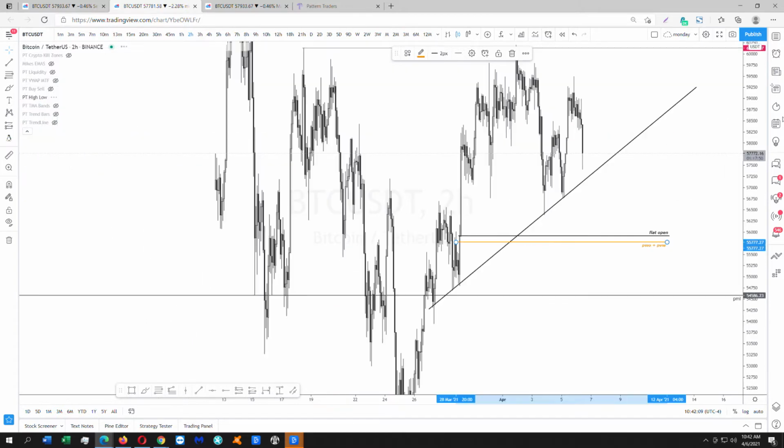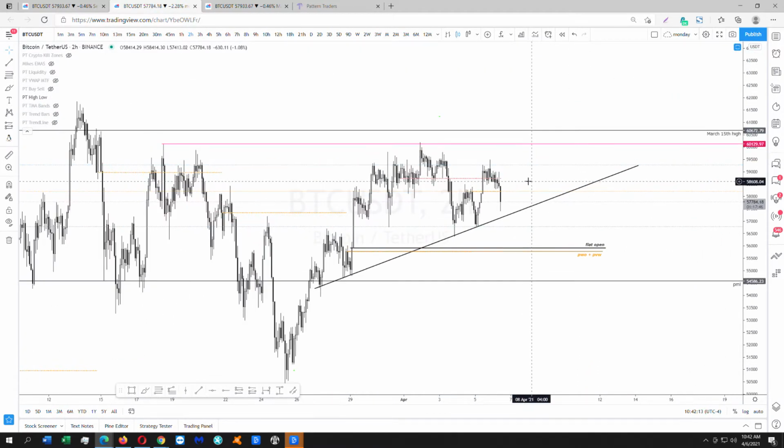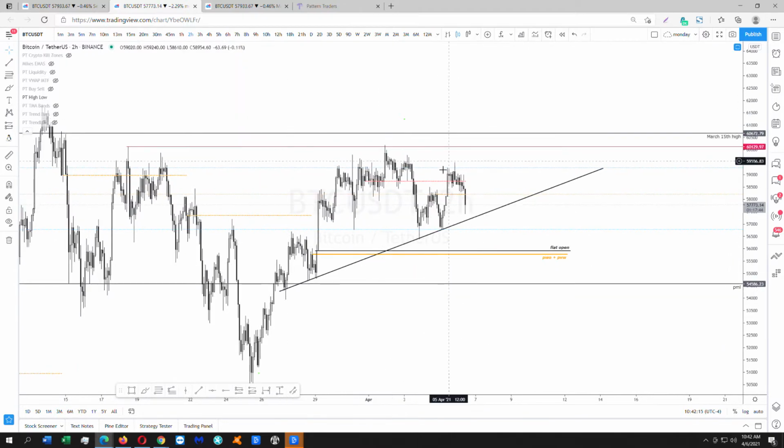Boom. Go back to your 2 hour. Let's go back 1 hour. Alright, so let's assume, guys, we're bearish, and this is a lower high, okay? We're playing with this structure. Assume this is a lower high. Basically, bada bing, bada boom. First target is 56.4. Second target and probably longs to fill is down here.